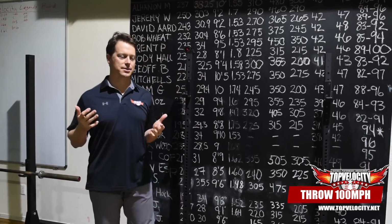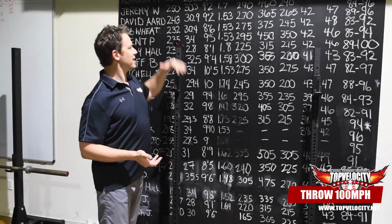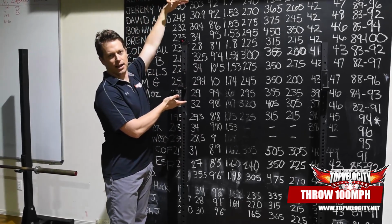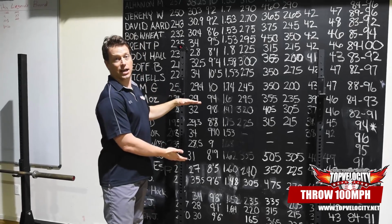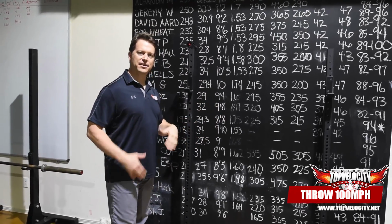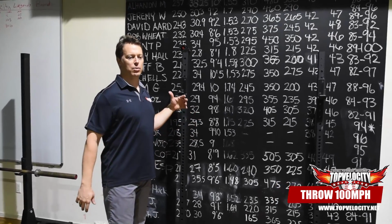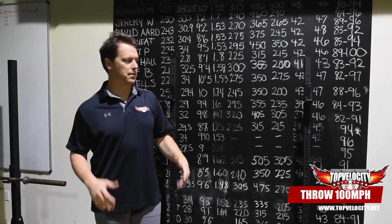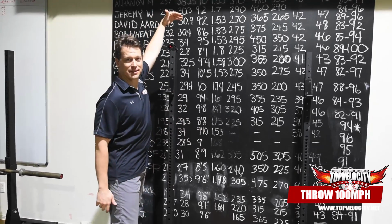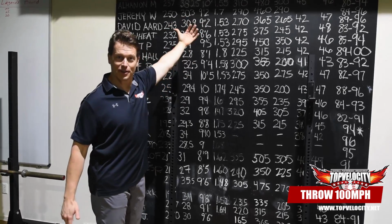Obviously genetics has a lot to do with it, but you need to understand, for example, here at Top Velocity, we have a leaderboard that really shows the difference between developed high velocity athletes and genetic high velocity athletes. Genetics is a part of all of it, but these are the guys that haven't really spent a lot of time in here developing themselves, but had a lot of ball speed, guys that were just relying on their genetic potential. So when we did their measurements, they had just as good measurements as the developed guys. They just hadn't spent the time in the weight room building those measurements.